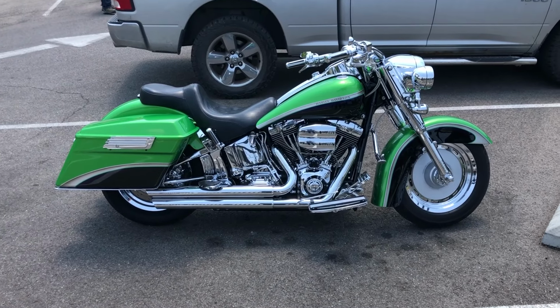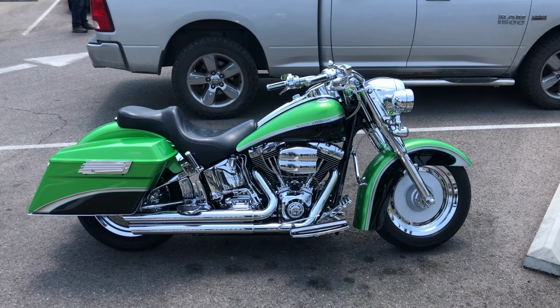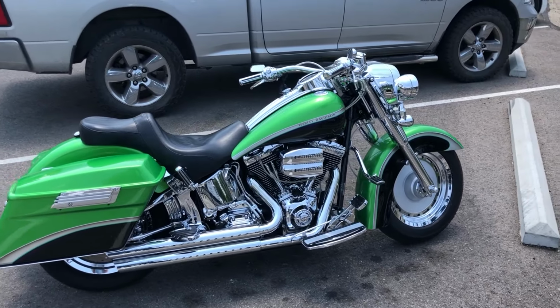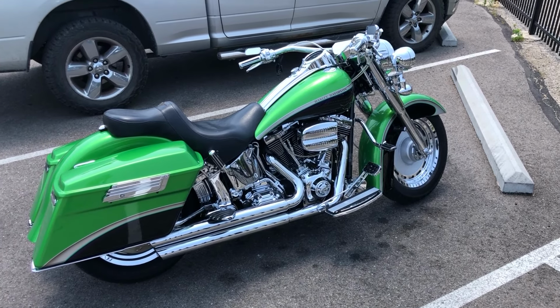Check out this motorcycle here. This belongs to John. He's one of the local rail fans over here. Comes over here all the time. And this is his show bike, Harley Davidson. This thing is gorgeous. You like Harleys? You got to like this bike.